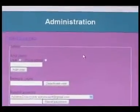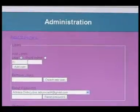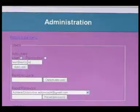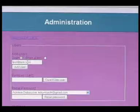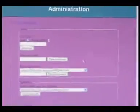As an administrator, I have an administrative page I can log on to, and so if I want to add a user, I'm just going to type in their email address here. Click on add a user, and that way when the person tries to log on to the site, it will recognize them as a user and allow them to go on.